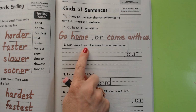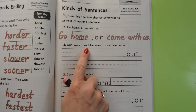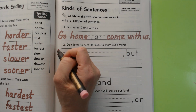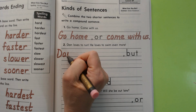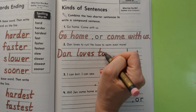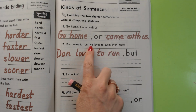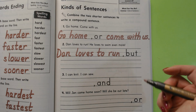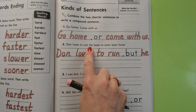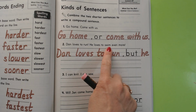Dan loves to run. He loves to swim even more. We're going to change it to Dan loves to run, but he loves to swim even more. So let's start over here. Dan loves to run, but he loves to swim even more. I'm going to squeeze the word he right here. I'm not going to make it start with a capital letter, because it's not going to be its own sentence anymore. But he loves to swim even more.